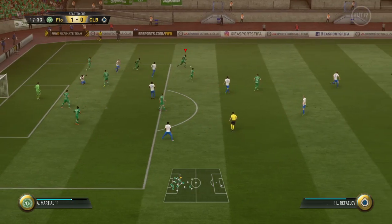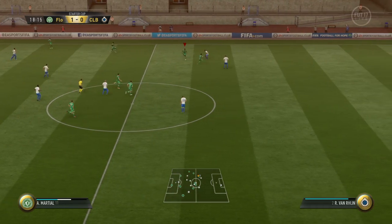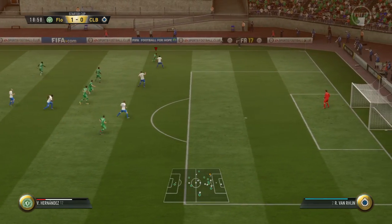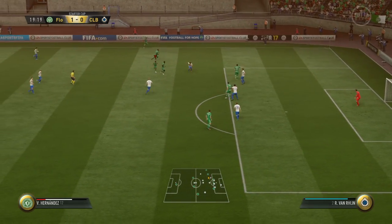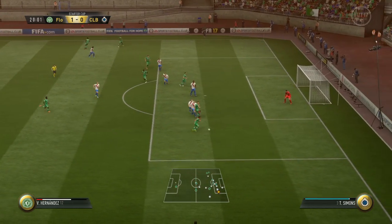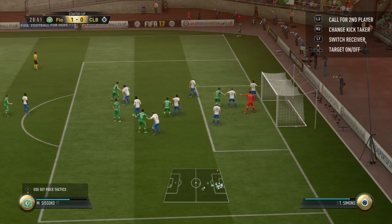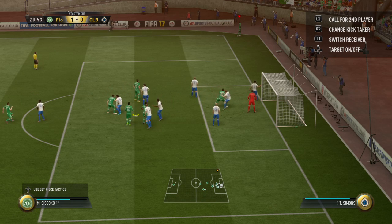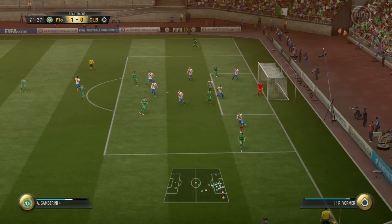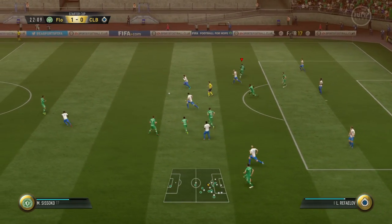And that's a very successful slide tackle. Some potential in this move. He's got support here. Hernandez! Plenty of power in the shot, plenty of strength from the goalkeeper. And the decision is a corner here. That's great defending there, stopping that attack.